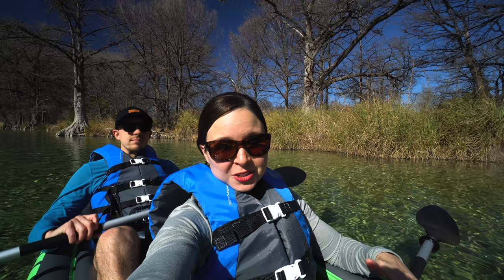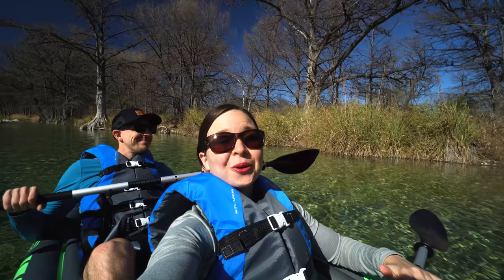So as we mentioned, Garner State Park is on the Frio River, or the Rio Frio, and the river is about 200 miles long, but only about 3 miles of it goes through the park. And as the name implies, the river is muy frio. It is ice cold. When we got into the kayak earlier, we had to get about shin deep or so into the river, and brr.